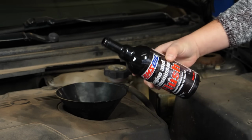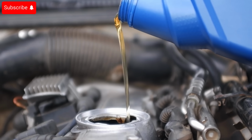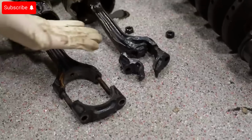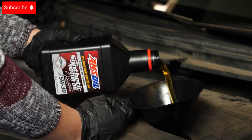But here's the truth. Most modern engines don't need a flush if you've been keeping up with regular oil changes. In fact, an unnecessary engine flush can sometimes do more harm than good, loosening debris that could clog vital engine components. So, how do you dodge this scam?